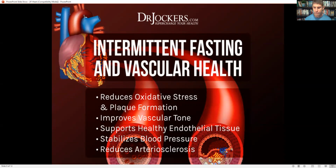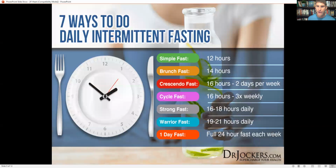Athero is when we have plaque buildup on the arteries. And both of those are obviously big time problems. And intermittent fasting really helps with that. Now, how do we practice this?